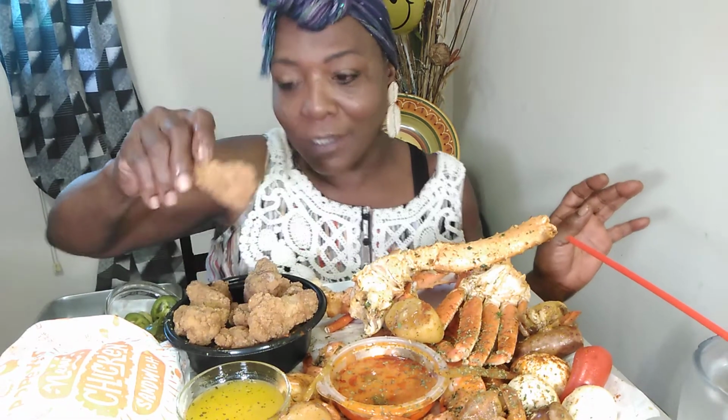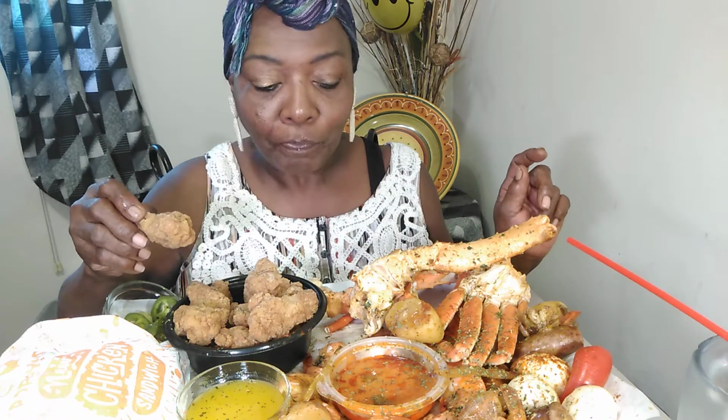I got those chicken wings, y'all. And this is a buffalo sauce, so I haven't tasted to see the spiciness of it. But I'm going to dip this chicken wing in the sauce. Ooh, let me get me some water here, so it don't burn too bad. Daring I am.